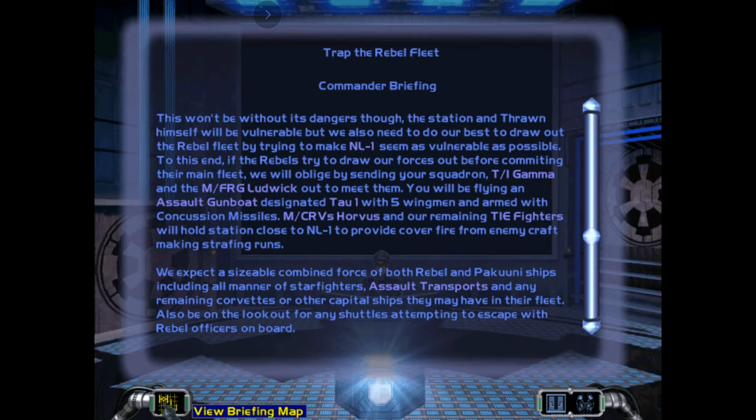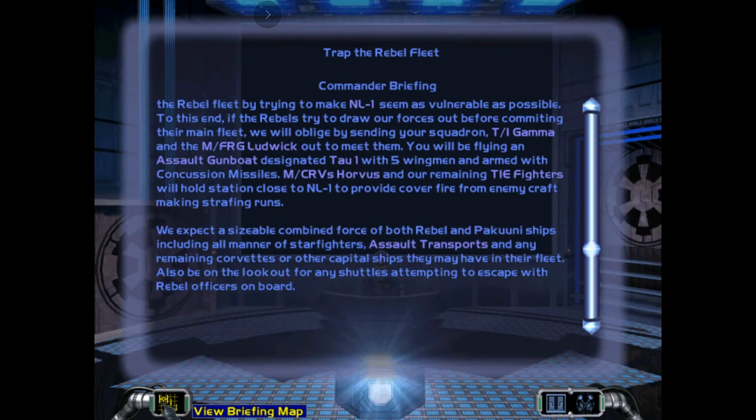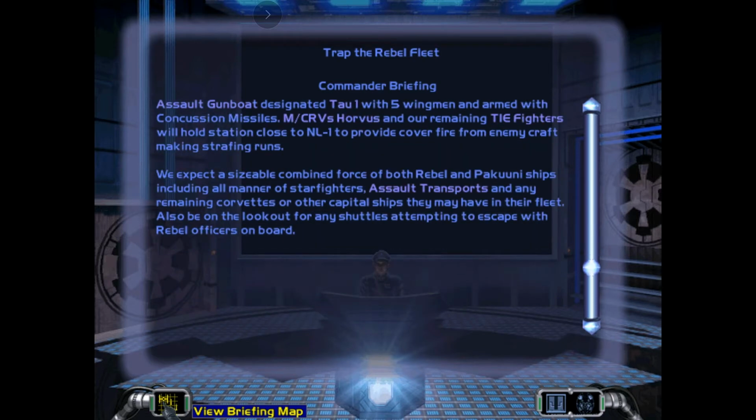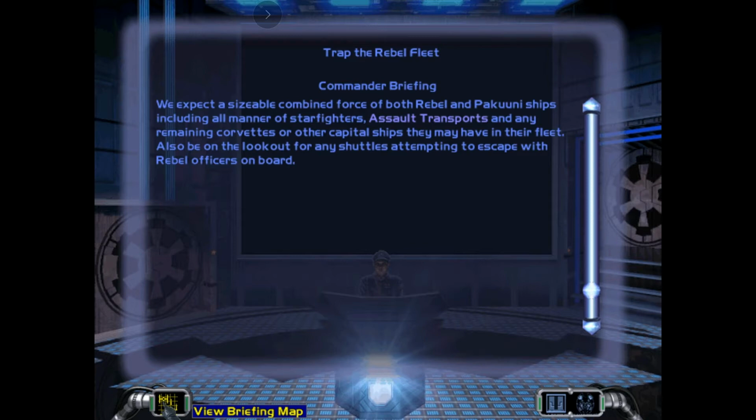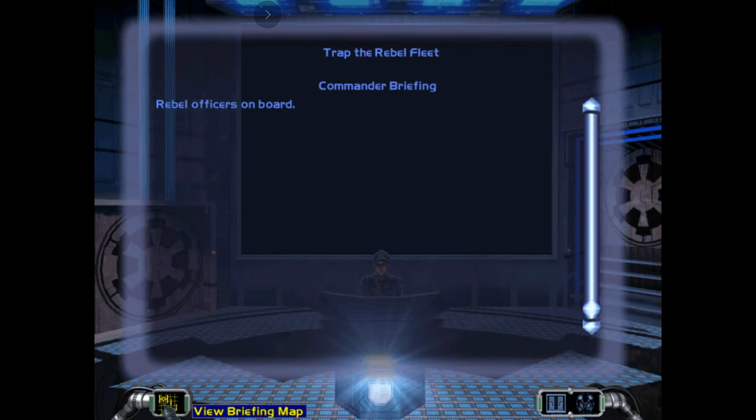You will be flying an assault gunboat designated Tau 1 with 5 wingmen and armed with concussion missiles. Modified Corvette Horvus and our remaining TIE fighters will hold station close to NL1 to provide cover fire from enemy craft making strafing runs. We expect a sizable combined force of both Rebel and Bakuni ships, including all manner of starfighters, assault transports, and any remaining corvettes or other capital ships they may have in their fleet. Also, be on the lookout for any shuttles attempting to escape with Rebel officers on board.